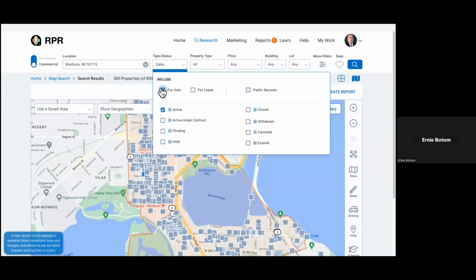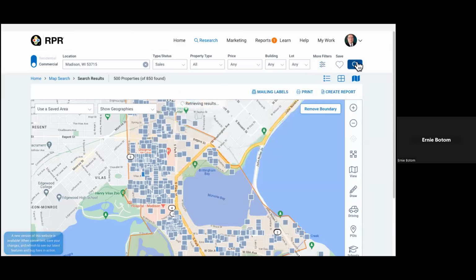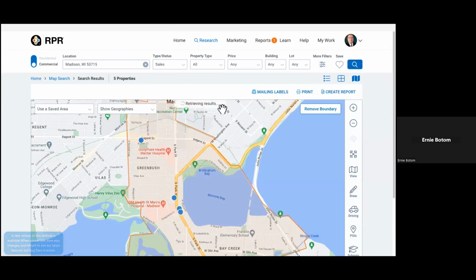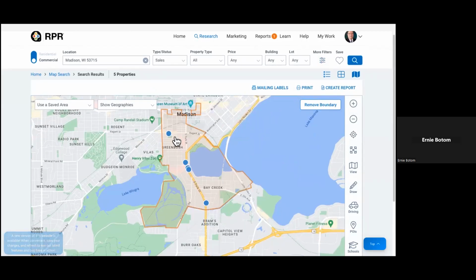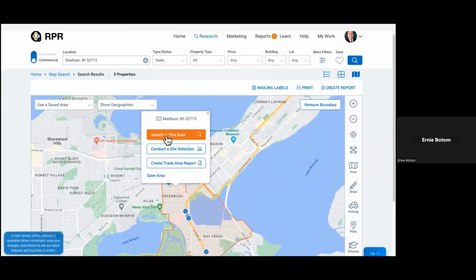All right, so let's go back to our for sale properties. And we just want to kind of look at the results here on the map. And we can see that we have 5 properties that are for sale. I'm just going to click in this shaded area, which represents that zip code. I'm just going to zoom out a little bit so you can see that area. And when you click in that area, you can see you have some different options that pop up.